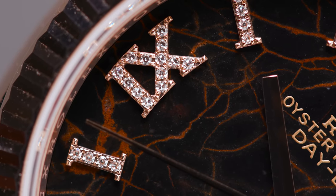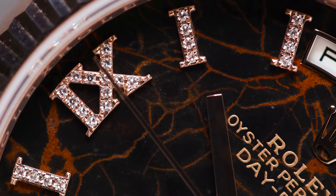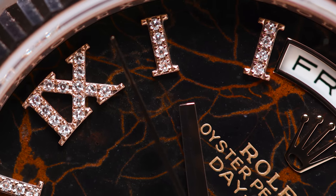And frankly, I think you play to the natural material. When you've got wood, you play to that. When you've got lapis, you play to that. When you've got stone, well, this is how you do it. This is reference 128235, a very cool piece. This is from the latest generation. Came out in 2021, as you see it right here, so it's still a relatively new addition to the catalog.